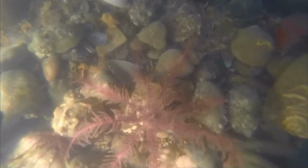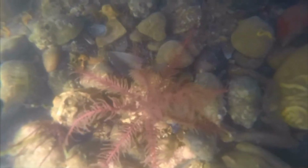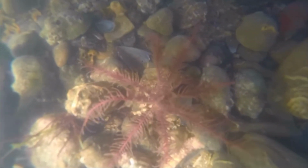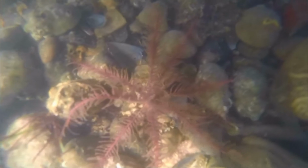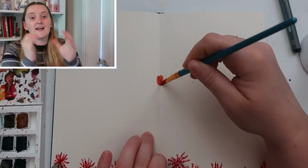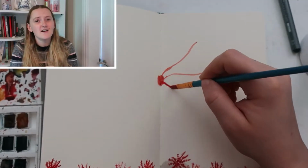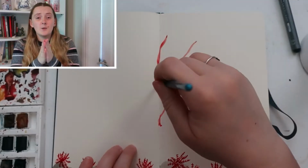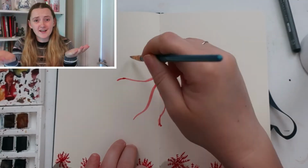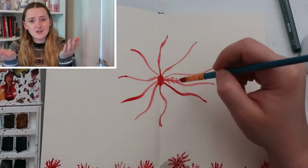Today we are talking about the rosy feathered star. The rosy feathered star is a great find. It is a really bizarre and almost alien-like species, but on the other hand, it's this pretty, delicate and incredible species.